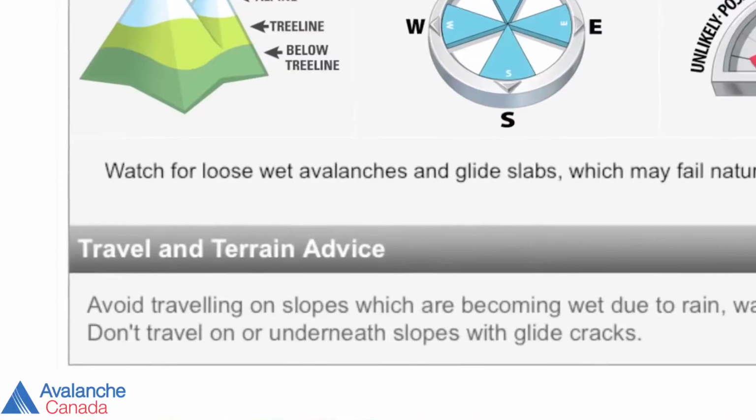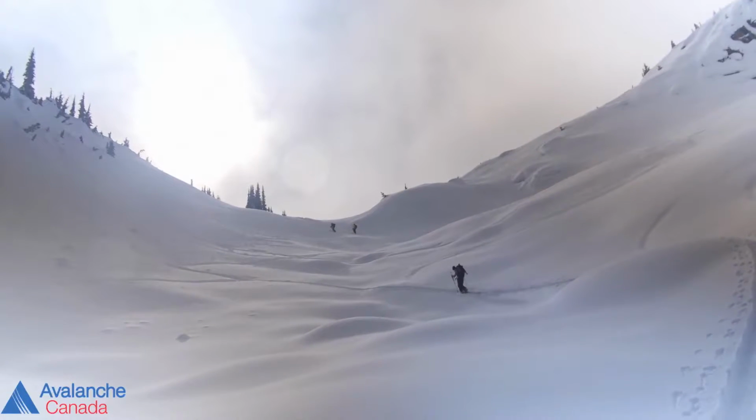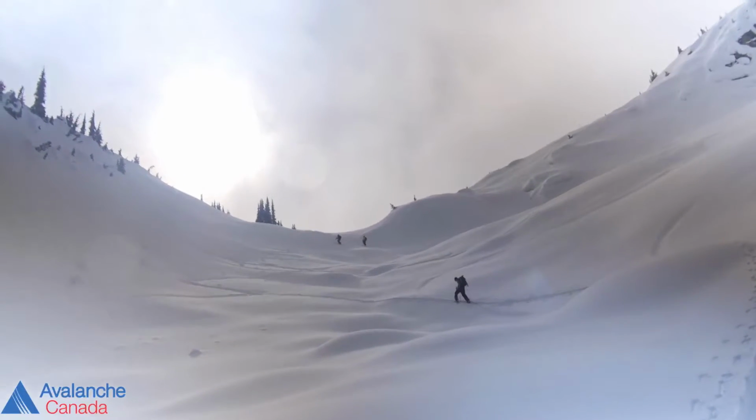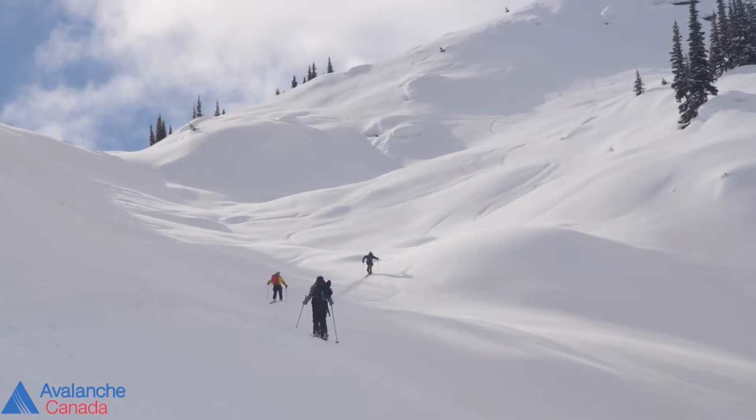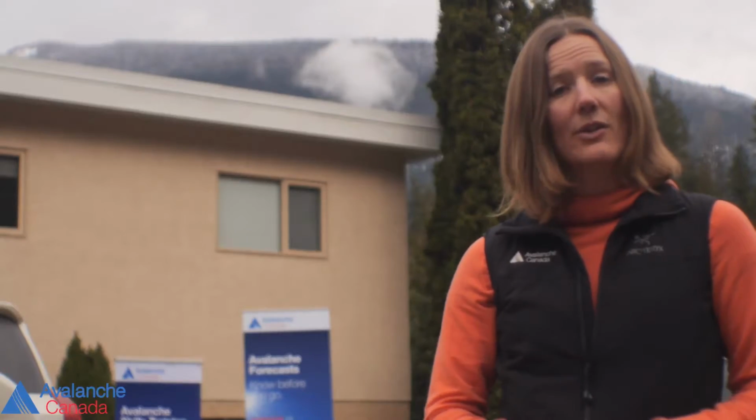Then if you click on one of those areas, you can delve into more detail about what type of avalanche problems there are, where they exist in the terrain, and then some advice about how to manage those problems. What you can do with the skills that you learn on the course is take a big picture view and really tease out the information that's relevant, and also learn to recognize the specific terrain and micro terrain that you're traveling through where those problems are going to exist.